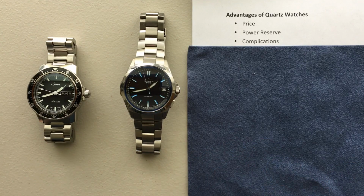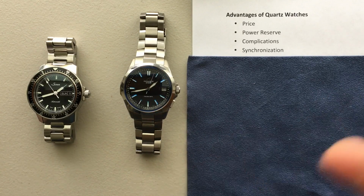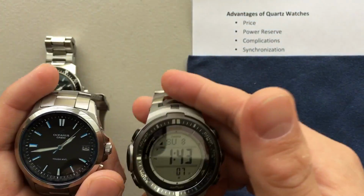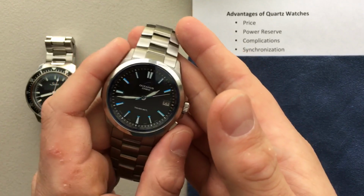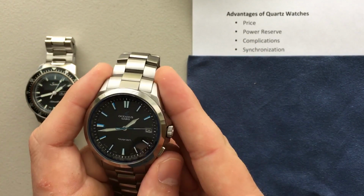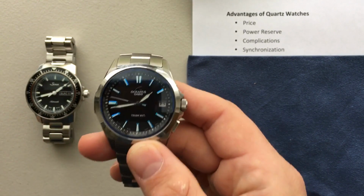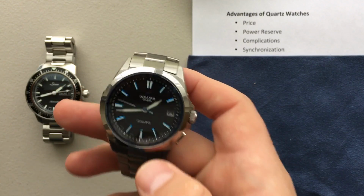Speaking of complications, another one is synchronization. So that means that the watch actually talks to an external source to get the correct time. So this watch, for instance, every night, as does this guy, talks to or listens for the radio signal from the atomic clock, based in Colorado here in the U.S., but there are ones around the world, and we'll check and see basically whether it got the signal or not. And so it's pointing to Y right now, which means, yeah, it got a signal.